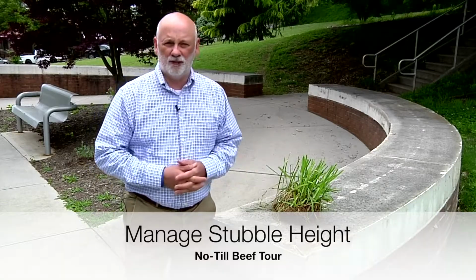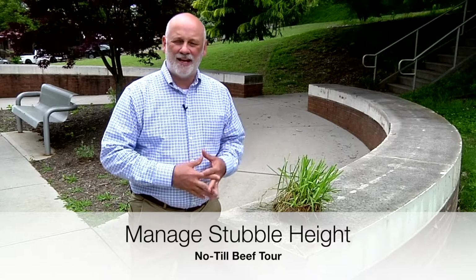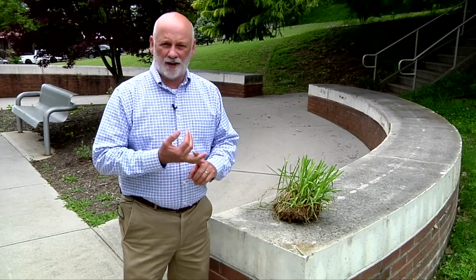For our field day, the thing that I wanted to talk a little bit about is the importance of stubble height for maintaining a good, persistent stand of grass. If you want to have a really persistent and profitable stand of our perennial forages, things like tall fescue and orchard grass, we need to get the stand life to last a long time.